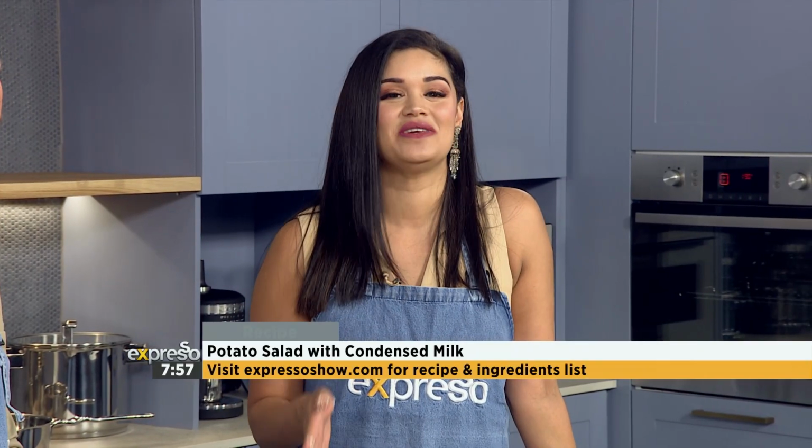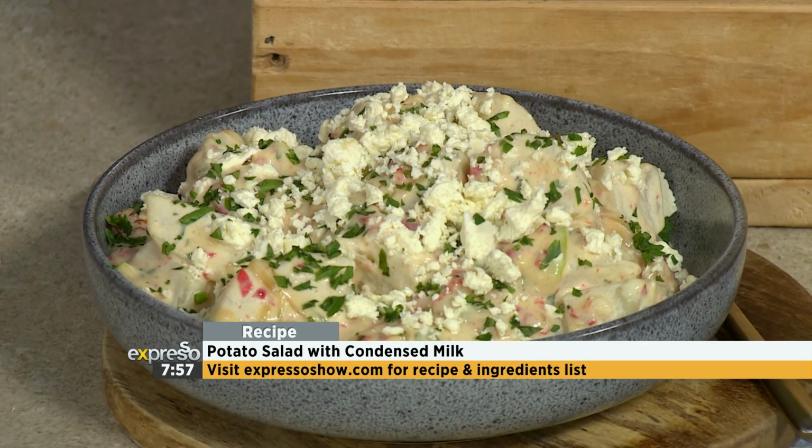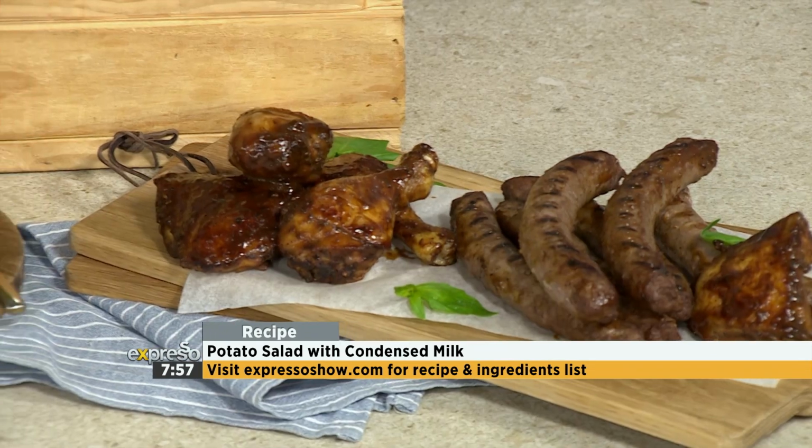Now, you can keep this condensed milk potato salad recipe on standby for your next braai and blow everyone away with this upcoming Easter braai weekend that's coming up. But just make sure that you make a big enough batch for everyone to have seconds.